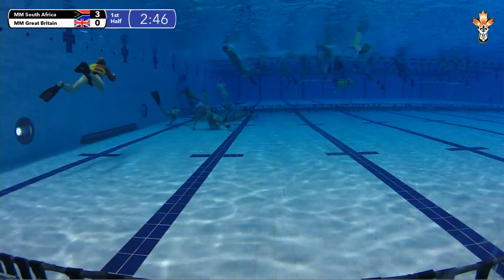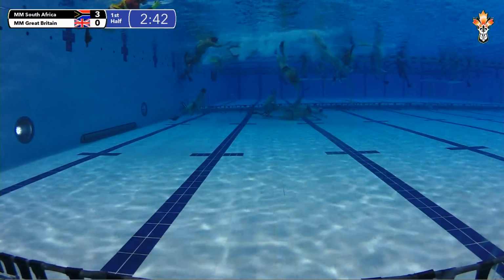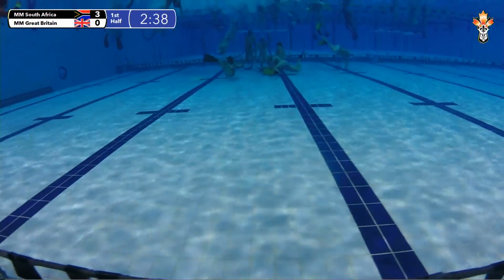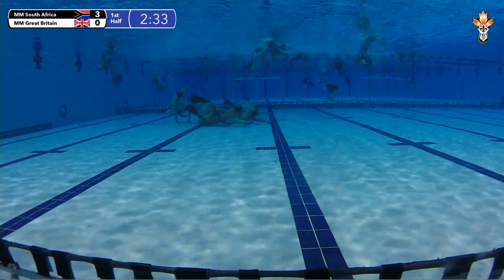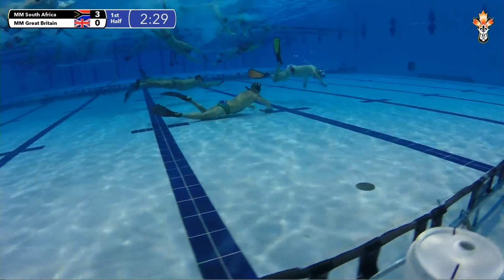GB trying to bring it off, succeeding, but stopped by the South Africans now, as they will now try and get down the pool. Ooh, that was a dangerous flick across the body. Unless it came up off a stick, because it did look like it was a really sharp rise. There's no advantage being played, so they didn't pick that one up.